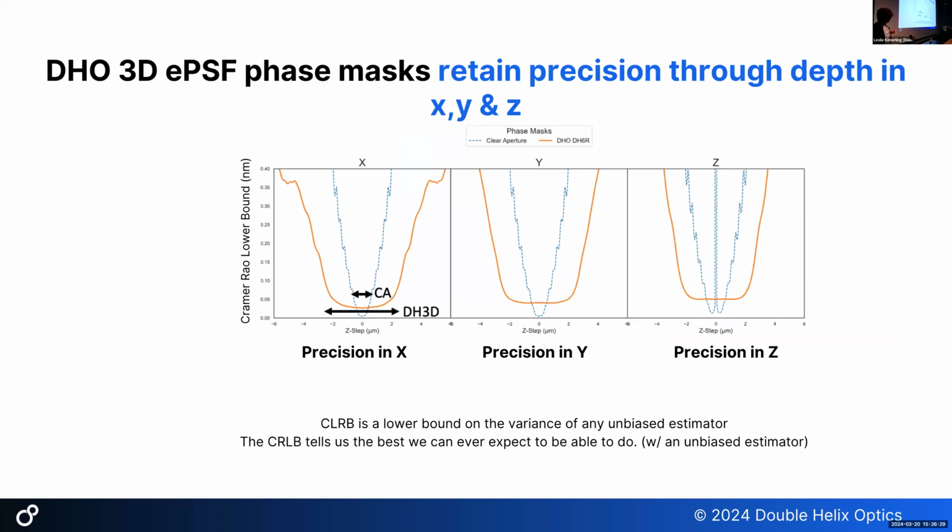And here, I don't know if you're familiar with Cramér-Rao lower bound, but this is how we measure precision so that we know what we're getting. And the idea is we're getting precision in X, Y, and Z. So I'm not trading off precision in X and Y to get precision in Z. I'm going to give it to you in all 3 dimensions. And I'm going to give you the depth extension.